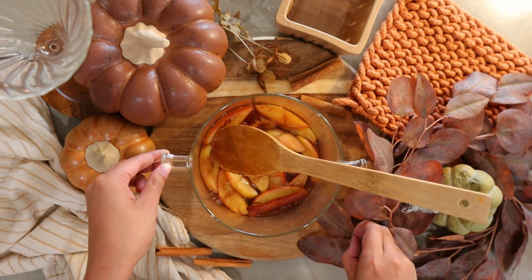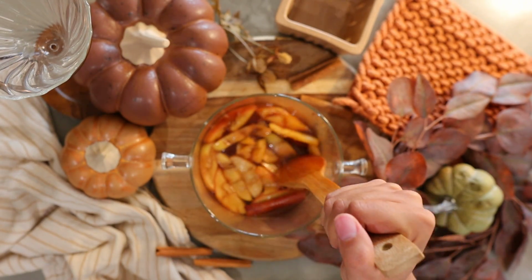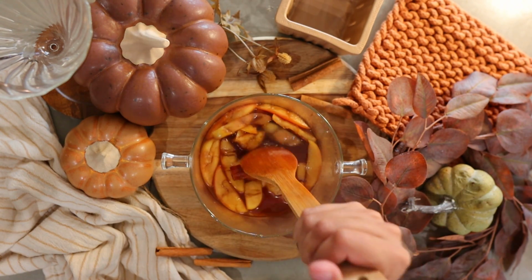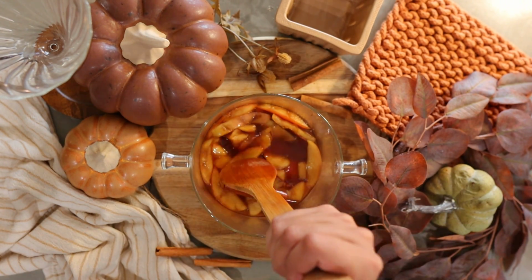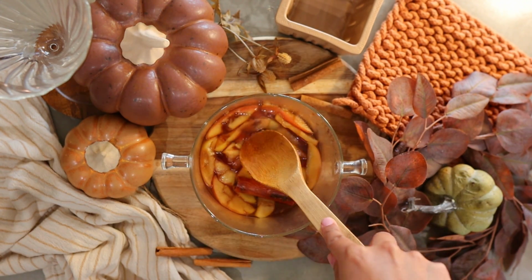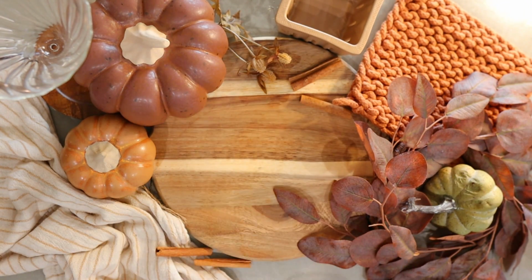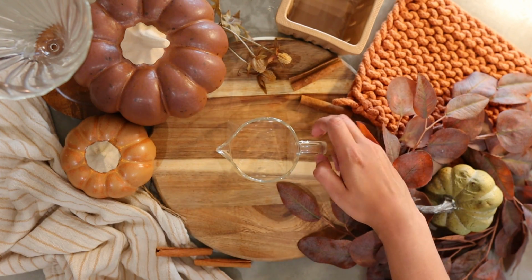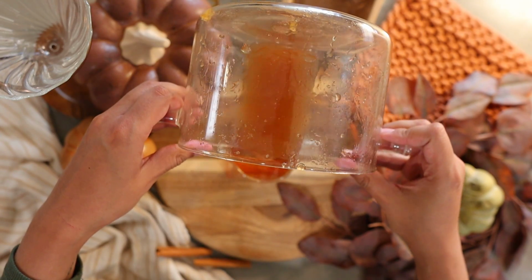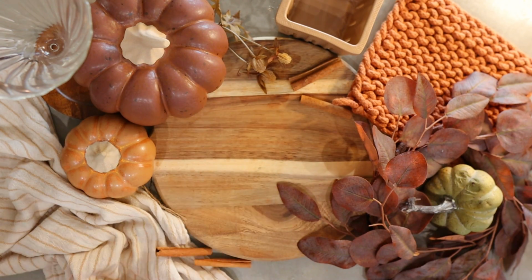Once your apples have reached that very soft texture that you guys can see here, you can just go ahead and just mash them up a little bit with a spoon, just so you get all the apple flavor into the syrup. Once you've done that, you're gonna go ahead and strain the liquid into a syrup container. I went ahead and just strained all of the apples and cinnamon sticks and all of that stuff out, and then I poured the syrup into my little glass jar right here. But again, this is the key ingredient for this drink, so definitely encourage you guys to do it. But there's always store-bought options as well. Just an apple syrup is all you need.